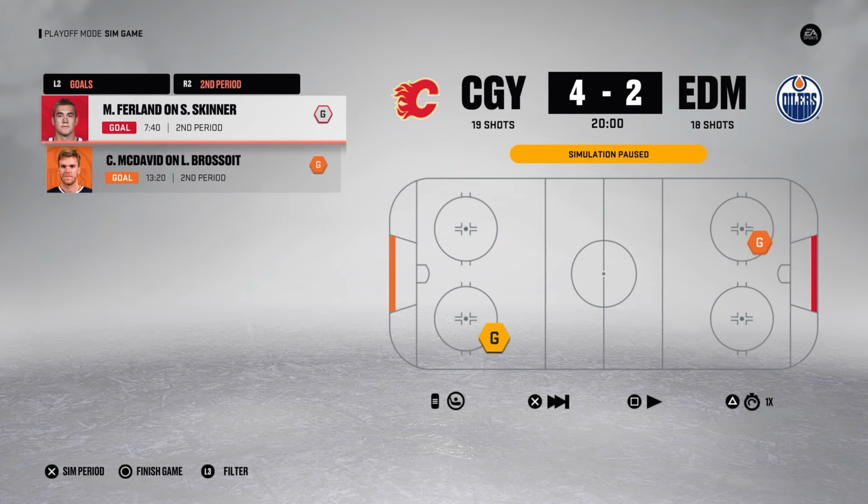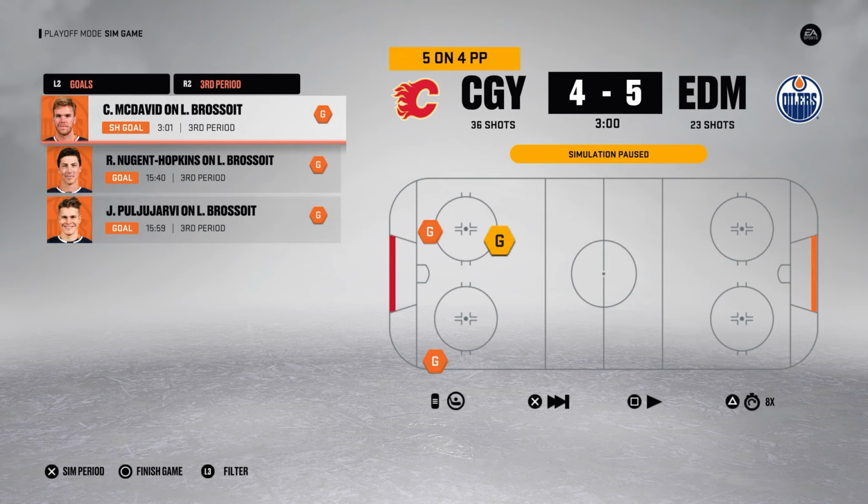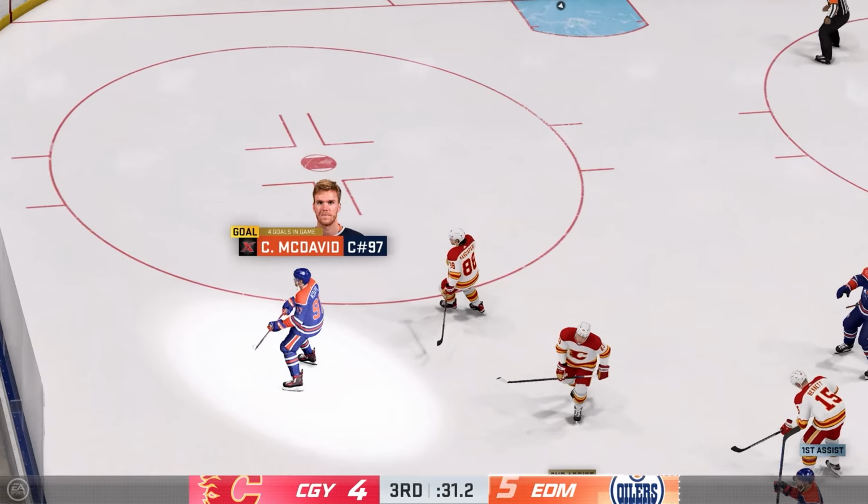In the second period, the teams would exchange goals, but Calgary still got themselves a 2-goal lead, so they're ready to cruise to the end. But that might be a mistake, because the Edmonton Oilers are going to be scoring 3 unanswered in the third period, and in the final seconds of the third period, McDavid's going to pick up the empty netter, Edmonton scoring 6 on the day, and they're going to be claiming the rest of Alberta.